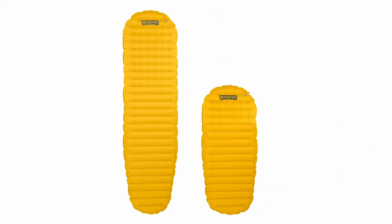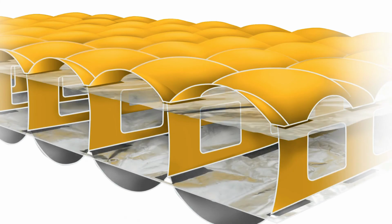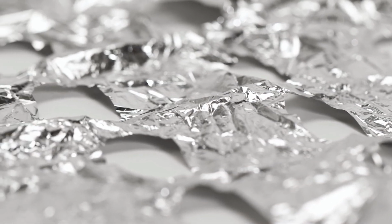For smaller folks, or those extreme minimalists who just want to shave every ounce possible, we designed Tensor Mummy with tapered shape and rounded corners. For technical backpackers experiencing a range of colder temperatures, we offer Tensor with 2 layers of our Ultratech thermal mirror suspended metallized film, making it a true backcountry adventurer's best friend.